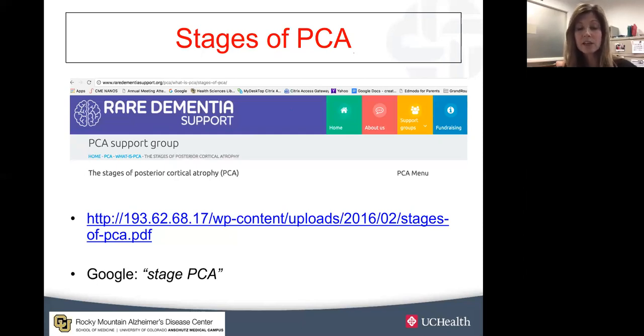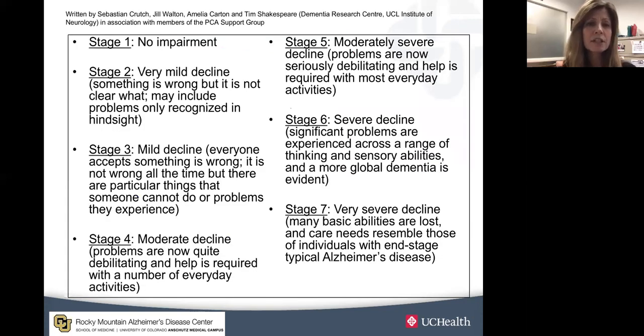And I put here a link where you can find these that I'm going to review, and you can find the handout about this. The easiest way to do it, if you search stage PCA, the first two hits that you will get in that Google search will be the Rare Dementia Support Group Stages of PCA document. So it won't be hard to find, and then this link will be up on Jamie's webpage. But here are the stages that he and his colleagues, and you can see their names there, have written to help people to understand what things might be like in the future.